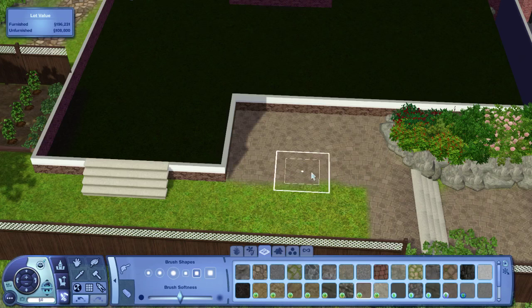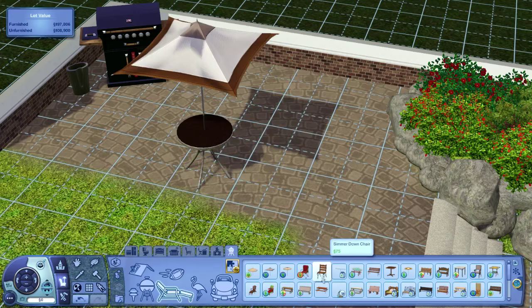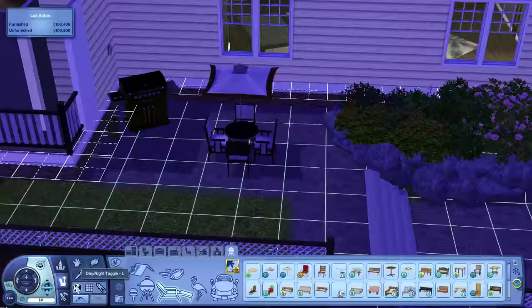And then up here, I added a patio area so they have a sitting area and also a grill and an eating area so they can, in the summer, cook up some hamburgers and spend some time outside as a family. It's very much a family home, so I wanted that to be reflected.